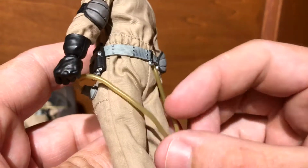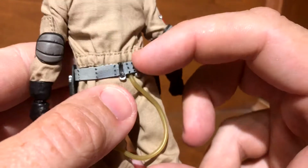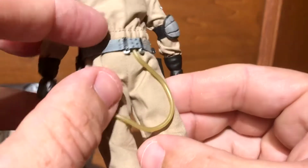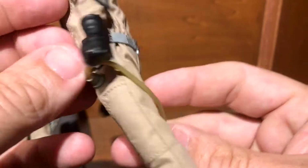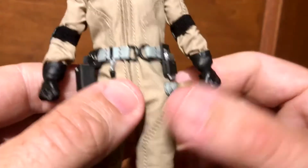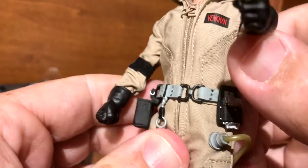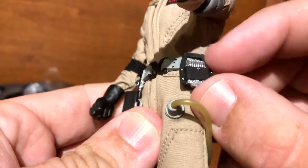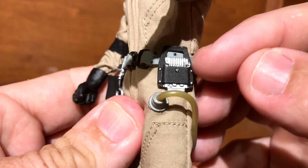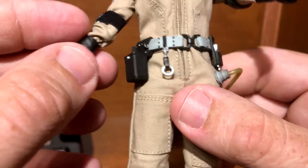He's got the tube on his outfit, which I never did really understand what that was supposed to be in the movie, and I don't think it was explained. And that is attached to his utility belt in the back. He comes with closed fists, so we'll swap that out for the right hands. This is fixed on him and not adjustable. I'm not too sure what that item is or where that was in the movie. And then a pouch for his walkie-talkie.